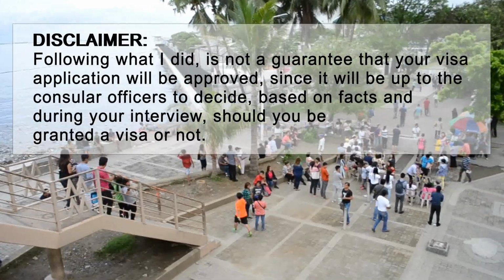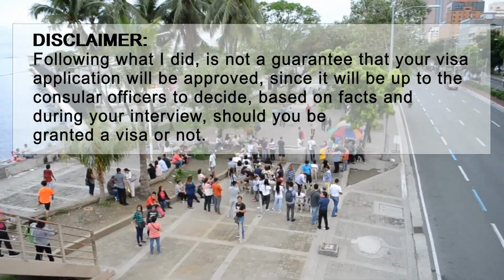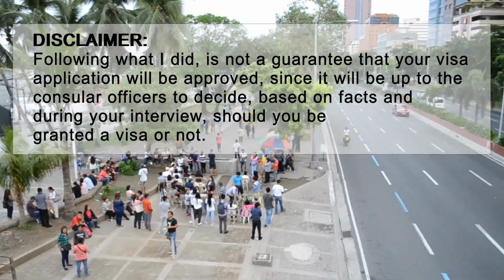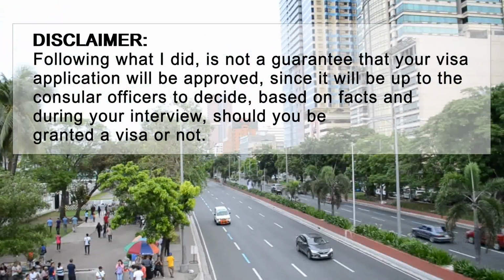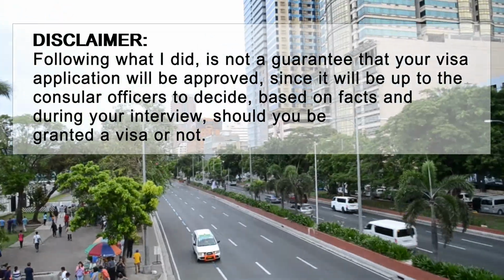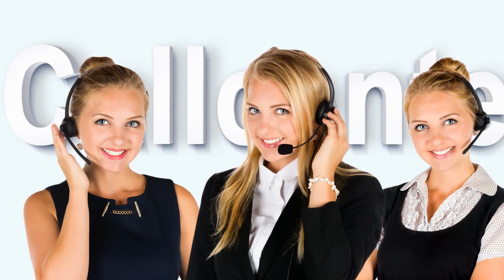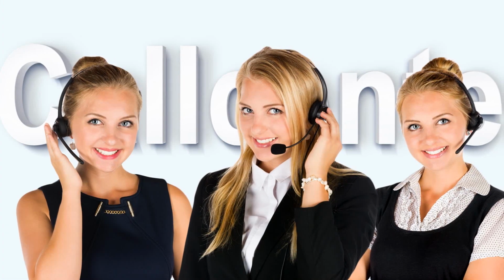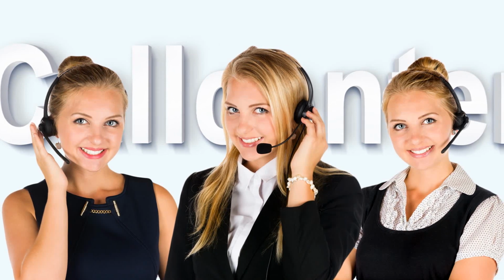And before that, I'll just give you a disclaimer. Following what I did is not a guarantee that your visa application will be approved, since it will be up to the consular officers to decide based on facts and during your interview should you be granted a visa or not. Another thing, I was a call center employee at the time of my application, hence the ties that I proved were all related to my work.